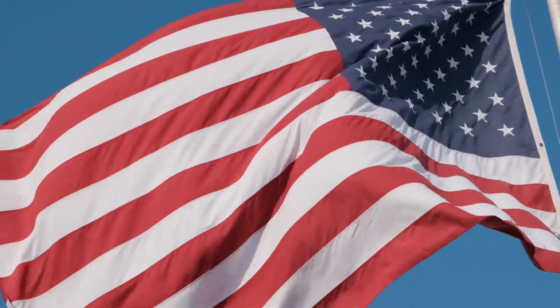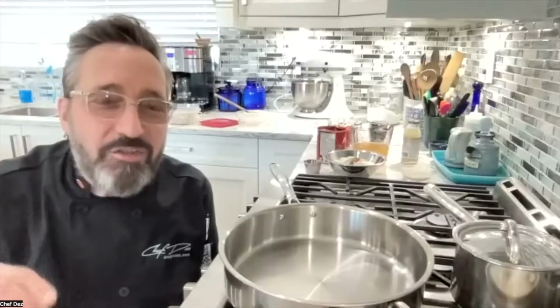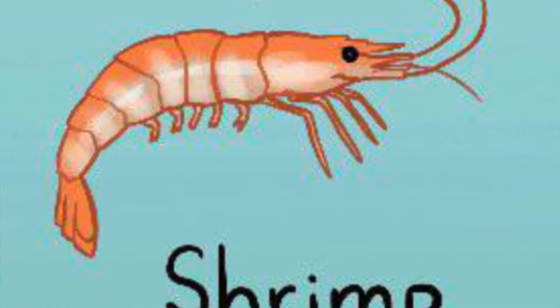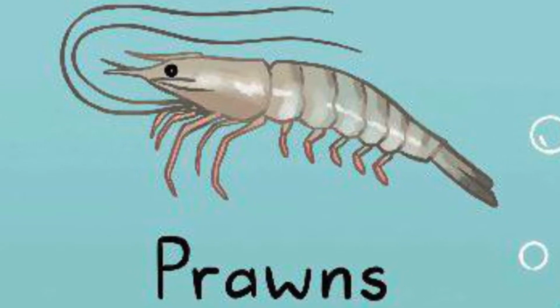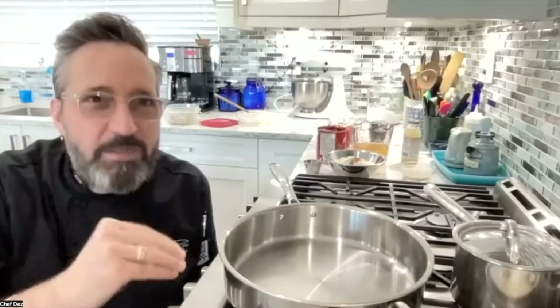English, North American, there actually is a difference. It's not the size. A shrimp has two pairs of legs, little claws on them, and a prawn has three pairs of legs with little claws on them. Who knew, right? But most people think shrimp are small, prawns are bigger.